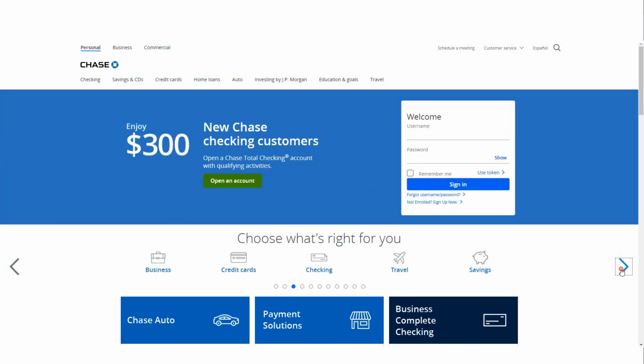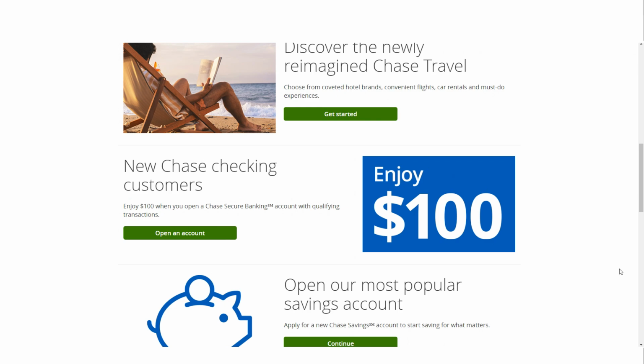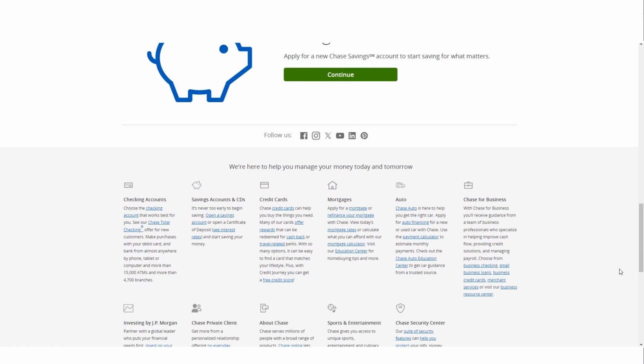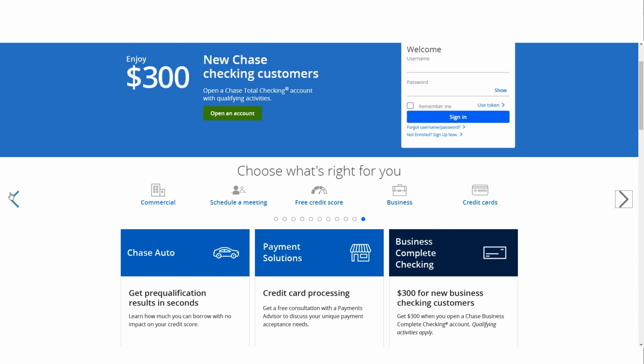Chase Bank has several advantages that make it a popular choice for many customers. One of the biggest benefits is its extensive branch network, allowing customers to access in-person banking services conveniently. If you prefer handling your banking needs face-to-face, Chase's numerous physical locations are a significant plus. Another notable advantage is the rewards for customer loyalty. Chase offers various perks and benefits to customers who maintain multiple accounts with the bank. These can include lower fees, better interest rates, and special promotions.